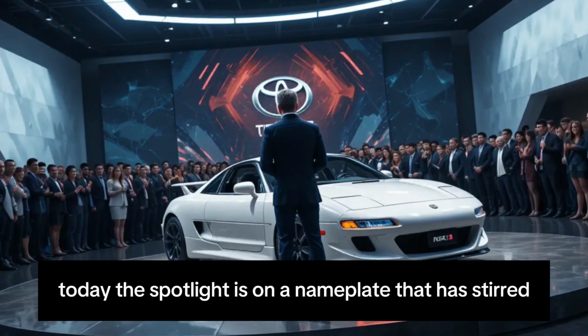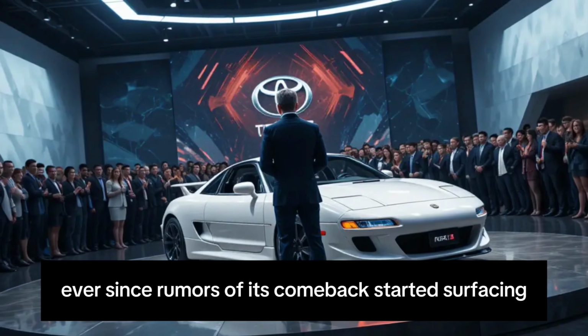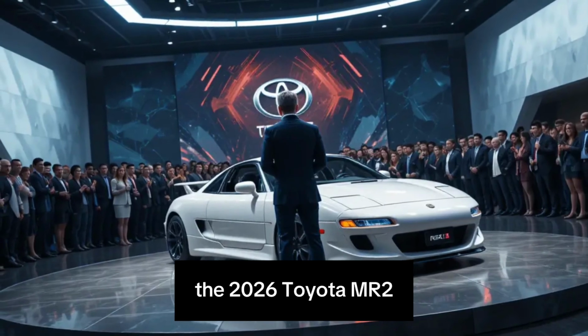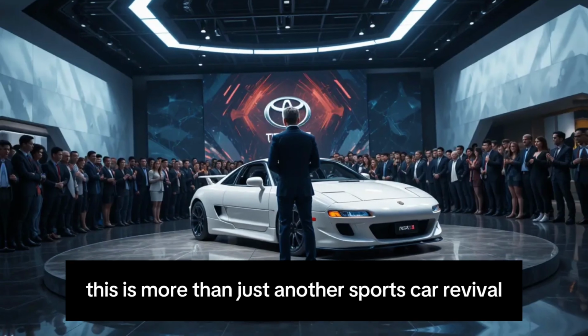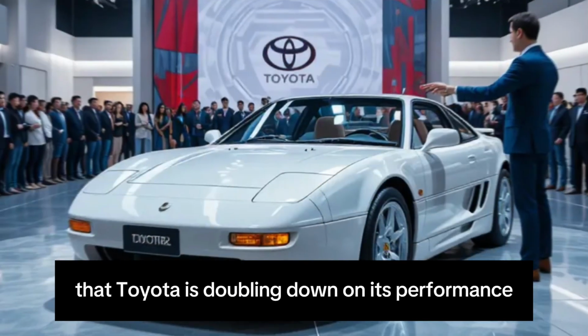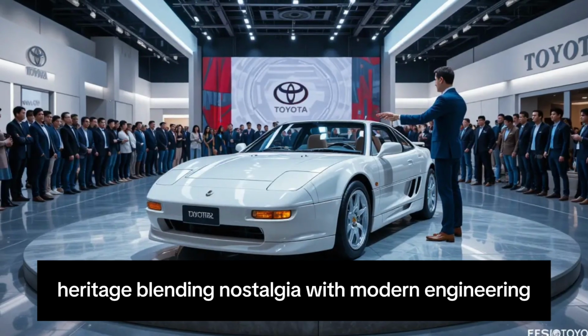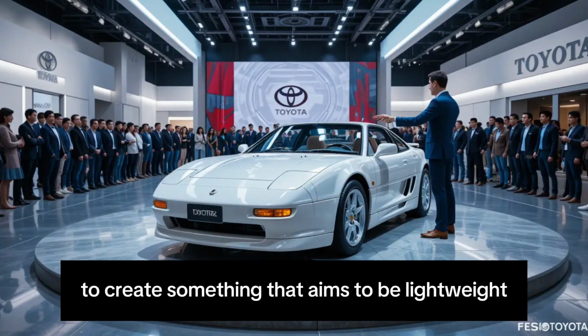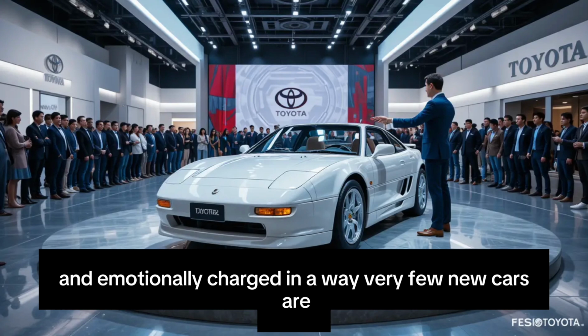Today, the spotlight is on a nameplate that has stirred excitement ever since rumors of its comeback started surfacing, the 2026 Toyota MR2. This is more than just another sports car revival. It's a signal that Toyota is doubling down on its performance heritage, blending nostalgia with modern engineering to create something that aims to be lightweight, agile, and emotionally charged in a way very few new cars are.